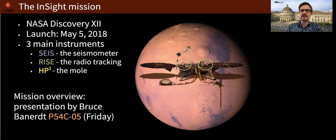This will be covered by Tilio Revoldini in the next presentation. And finally, there's the heat flow probe HP3, the MOLE. This has been covered extensively in the press already and will not be mentioned any further in this presentation. An overview of the whole mission will be presented by mission PI Bruce Banerdt in another session on Friday.